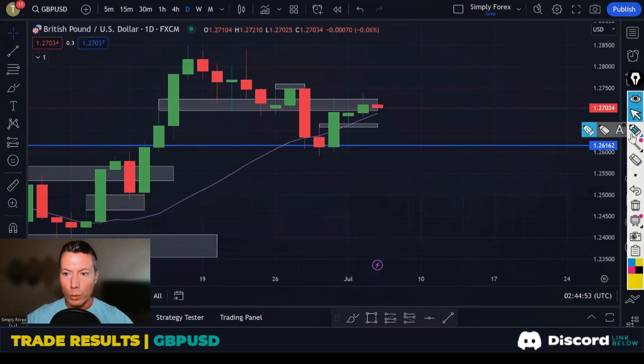And then there's this important level through here, which was once support and is now potential resistance. We see this pattern time and time again in the market. I love this pattern. If, like I say, you trade only this pattern, guys, you will have some success in the markets. So that's what I was seeing, guys.